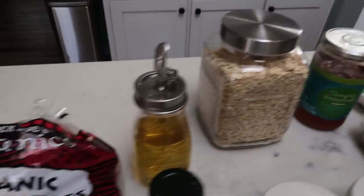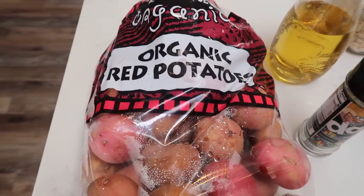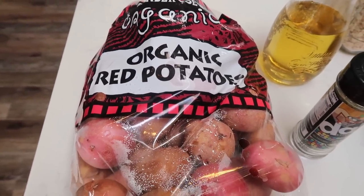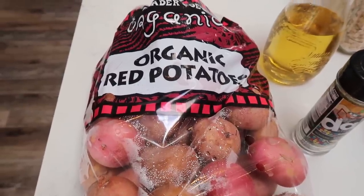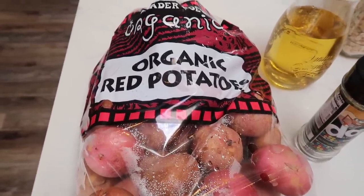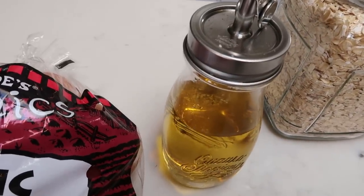And then for our potatoes, I'm gonna roast up some of these Trader Joe's organic red potatoes. I'm gonna measure out 1 pound on my food scale, and we're gonna cook a total of 1 pound of potatoes. That way I can gauge how many potatoes per serving and stay within my points. I'm gonna top mine with just about a tablespoon of olive oil.